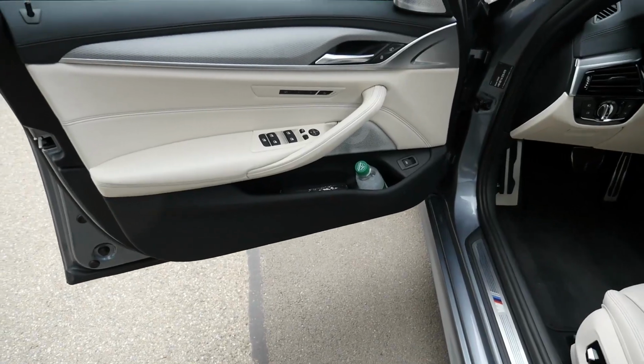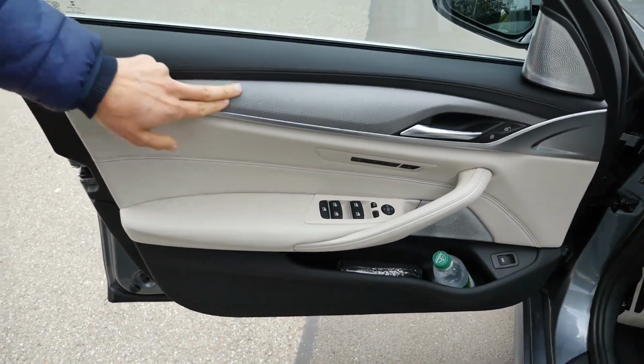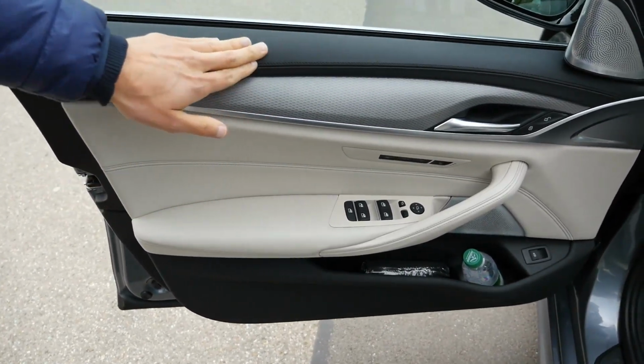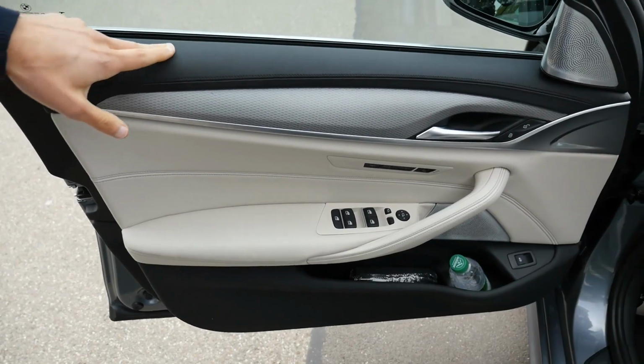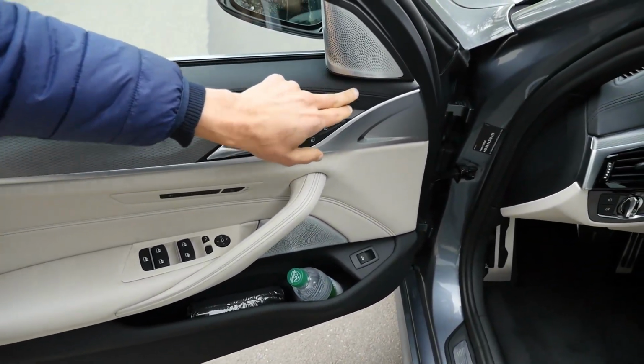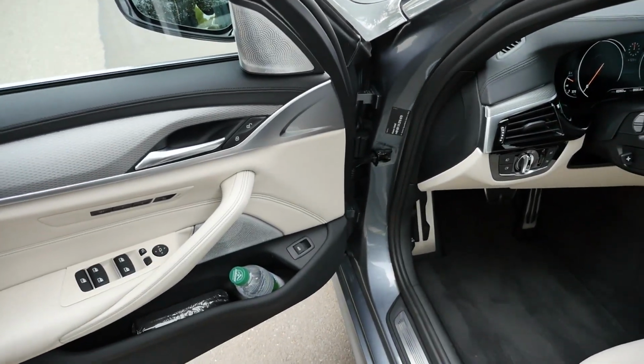Here we go. And visually very nicely done with this aluminum and bright contrast, and very well processed, also soft up at the top. The optional sound systems here, Bowers and Wilkins is also equipped with that one. Small bottles fit right there.